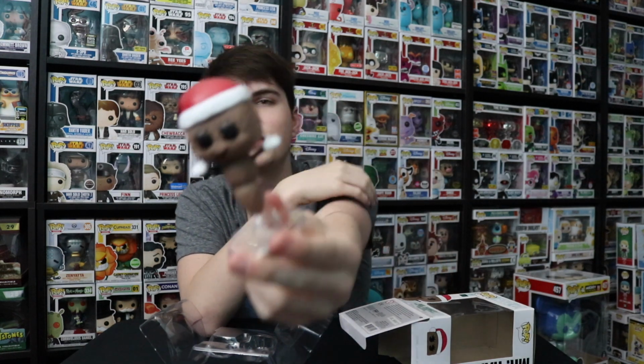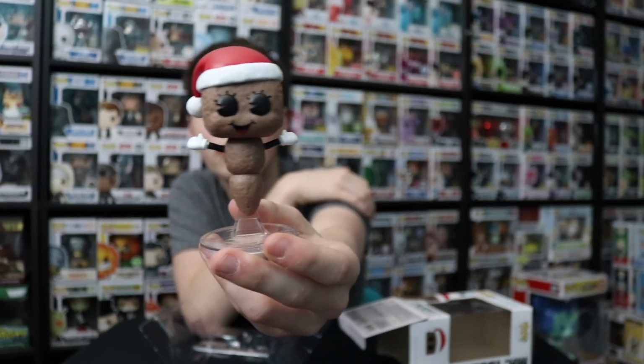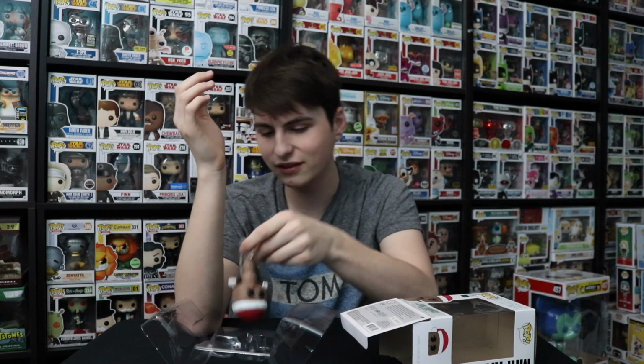But Hanky the Christmas Poo is a great figure. I think it looks amazing. There it is right there. Pretty cool, actually. I'm not going to lie. Hanky the Christmas Poo is one of my favorites. I'm glad they finally made this one.